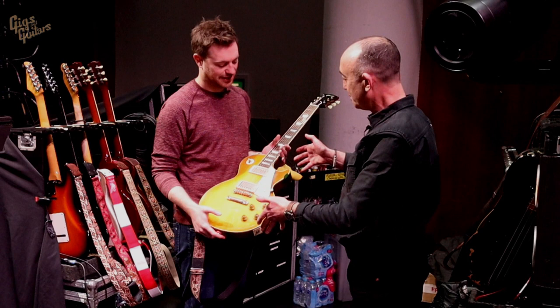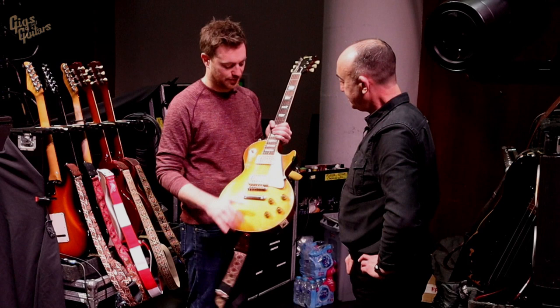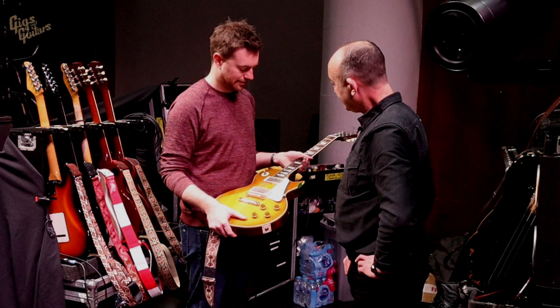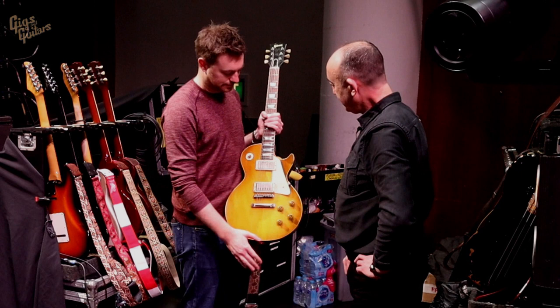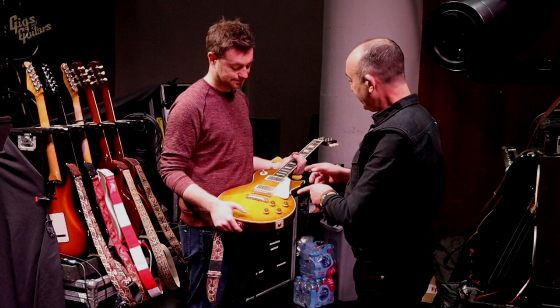So this is the closest to a Burst that I could get. I put real paths in it. Some of the hardware is vintage. You can argue how much certain bits of hardware equate to tone. That's a story for another day. But I believe that these are quite important. And so I decided for one of my main Les Pauls to have some real paths in it. Okay, so it's the proper vintage paths from, say, like 59, 60.